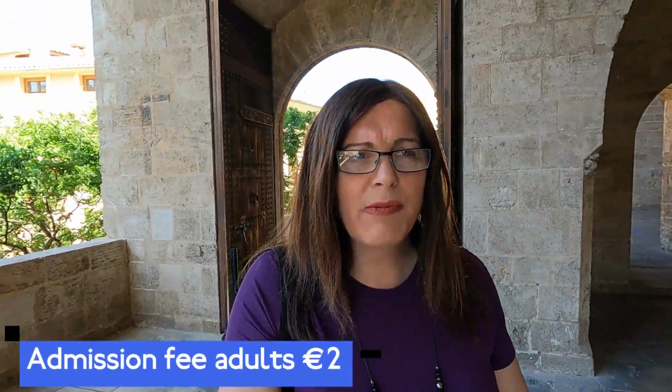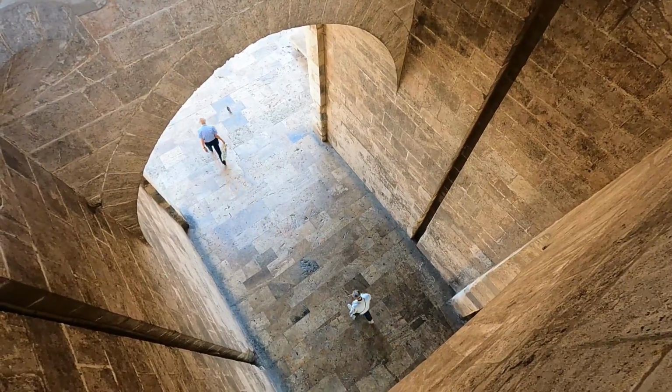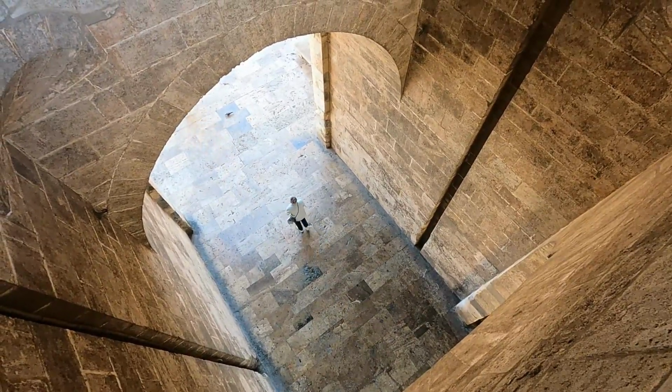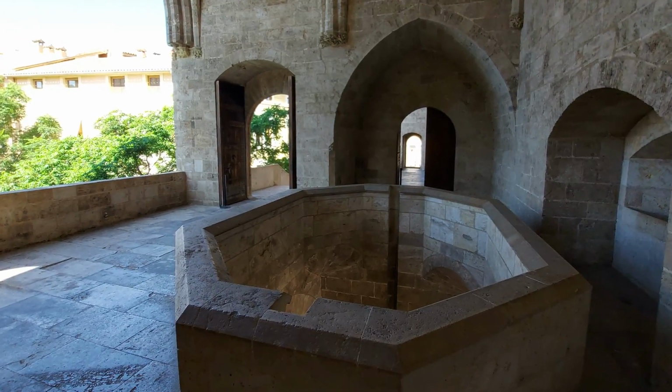Only €2 to get in. I thought it was rather reasonable. I was expecting at least 4 or 5. You can see up here the ground floor below, in between the 2 towers. You can see the slot for the portcullis. But looking up here at the architecture, was there a portcullis here?